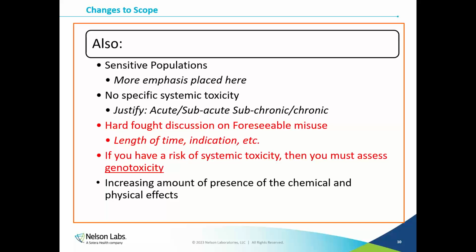So the way you would look at this is, if you've had to do acute systemic toxicity or subacute/subchronic toxicity in the past for your device, or assess that endpoint, you now have to also assess genotoxicity. So they go hand in hand with each other.